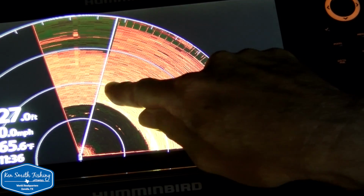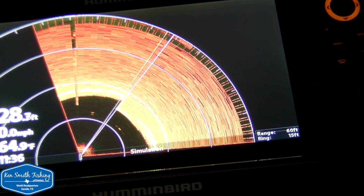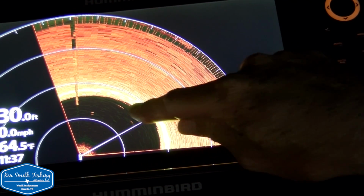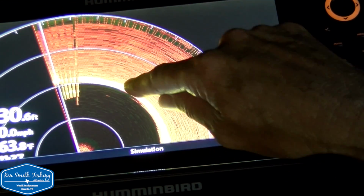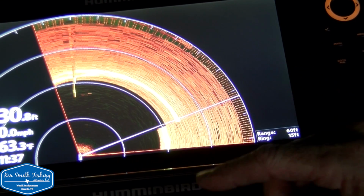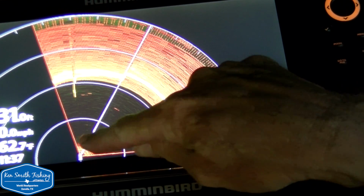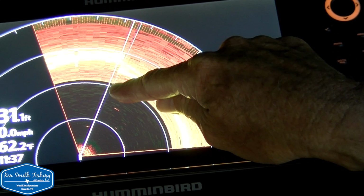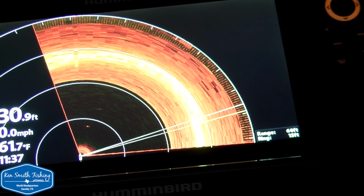But what will fool you here is, if there's a brush pile right there, and I'm on a 60-foot range, so 15, 30, 45, 60. Let's say that bright beam right there is your brush pile. You might go, well, it's 30 feet away. In fact, it's not, because remember, right now it's showing 31 feet. Anything right on that line is almost directly under the boat. So this line is really only 15 feet out in front of the boat.